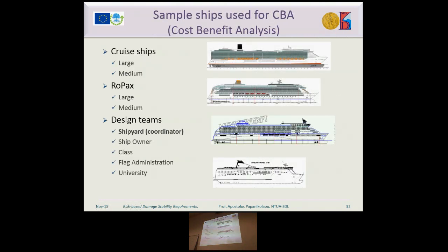So now, in order to set up the required index, we did the cost-benefit analysis by studying 2 cruise ships and 2 RoPax ships, large and medium size. These are the sample ships, and we formed design teams consisting of a shipyard that was coordinating the respective ships. These were the 4 shipyards, Meyer, STX Finland, STX France, and Fincantieri. Then some shipping company was in the team, a class society, a flag administration, and universities, I mean, SRC and NCAA were participants in these teams.